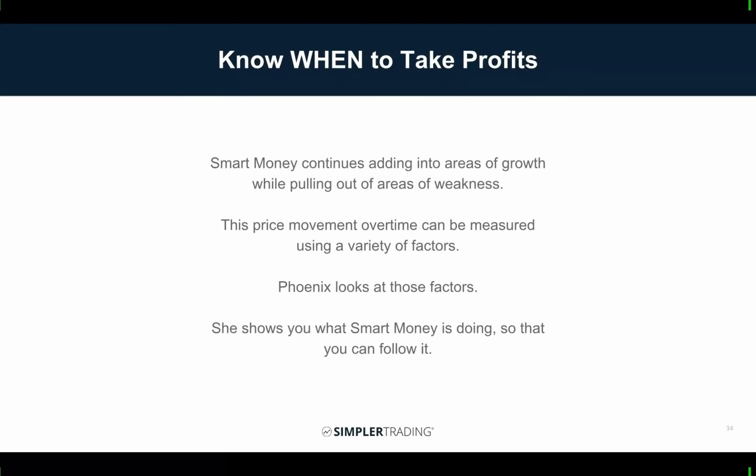So what is another way that we can use this? Well, we want to know when to take profits, okay? For those of you who know me, you know that I love to use Fibonacci and I love to combine Fibonacci with everything else that I do. So let's look at it this way. First of all, smart money continues adding into areas of growth while pulling out of areas of weakness, okay? What we're essentially doing is just looking at this price movement over time and measuring in that. So how do we do that?